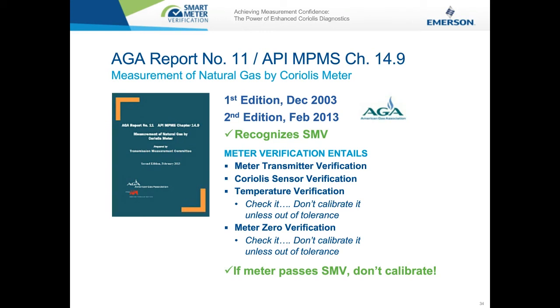AGA is interesting in the fact that they also wanted the user to verify the RTD. And those of you measuring gas know gas applications tend to be lower in the flow range, so zero becomes more important. So they want the user to also check that. If you pass RTD, pass zero, and pass smart meter verification, you're essentially done. You put that in the file. You can leave that meter in service. You can run SMV while you're flowing. And as long as you pass SMV, you don't ever need to calibrate, according to AGA 11.